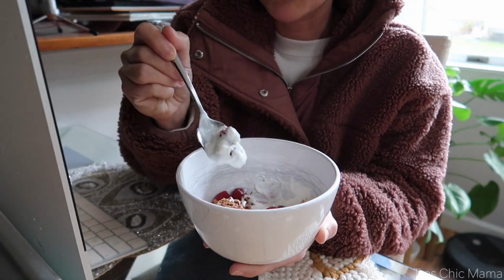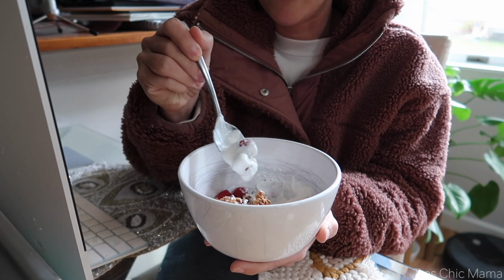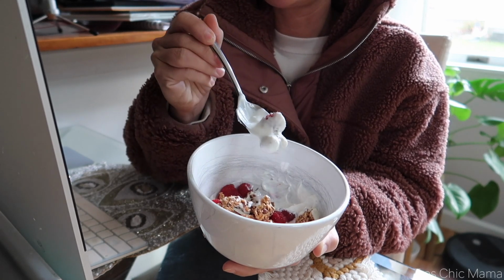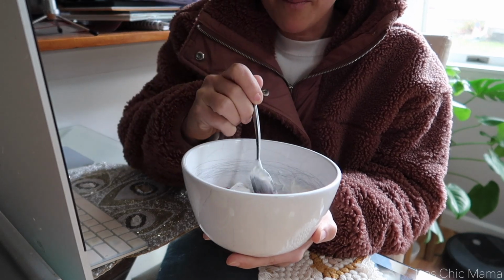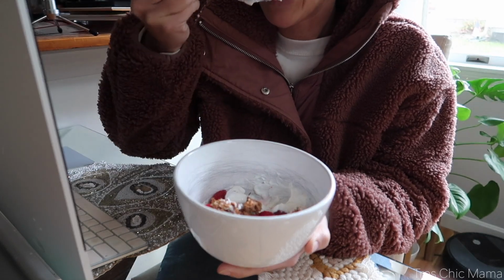This is insanely delicious. I highly recommend the cinnamon roll granola from Trader Joe's. It definitely tastes like a cinnamon roll, but add some fruit and yogurt and call it healthy.